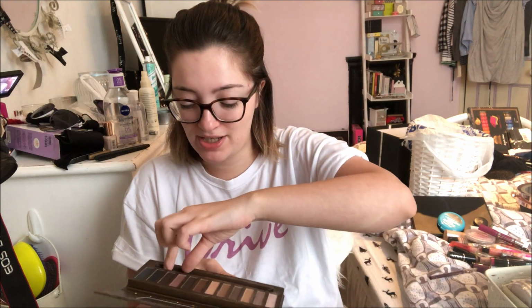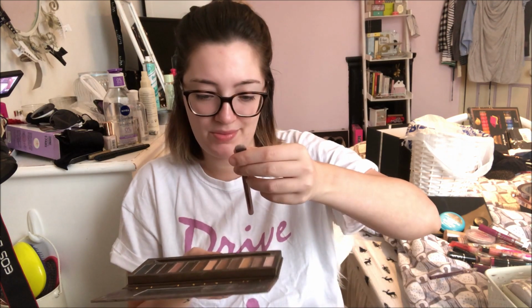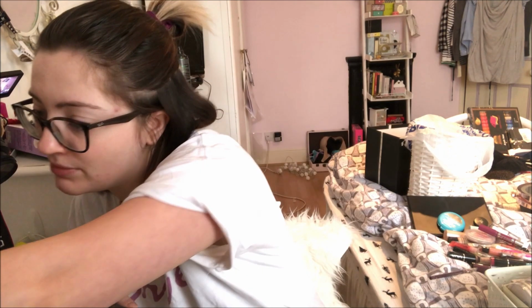I'm pretty sure, I mean, I bought it from eBay at a really cheap price years ago. So in hindsight, I think it's probably fake, and a lot of fake makeup can contain things that are really bad for you, like mouse droppings and stuff like that. So I'm going to get rid of it. I'll take the brush out and keep the brush because it came with a little Urban Decay brush. Obviously, it's most likely now in hindsight not Urban Decay, but yeah, I'm going to get rid of that.